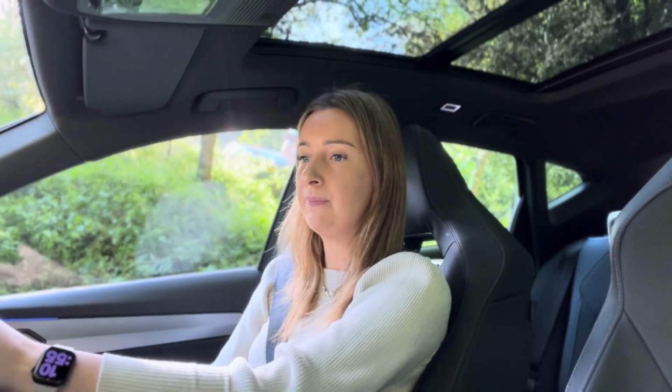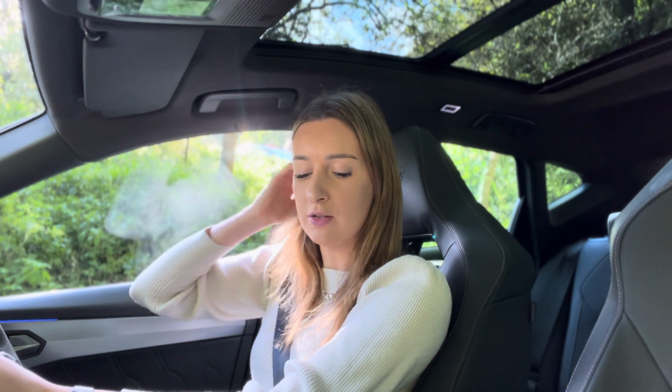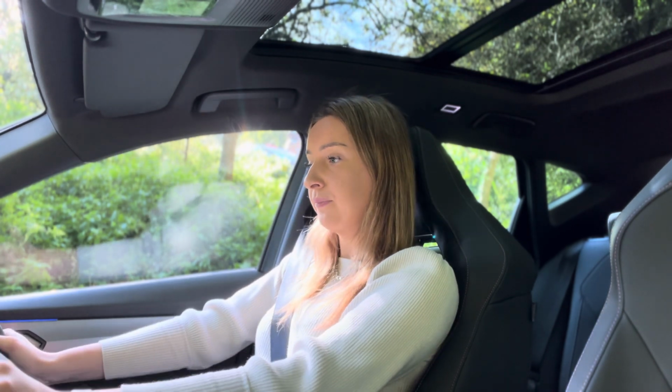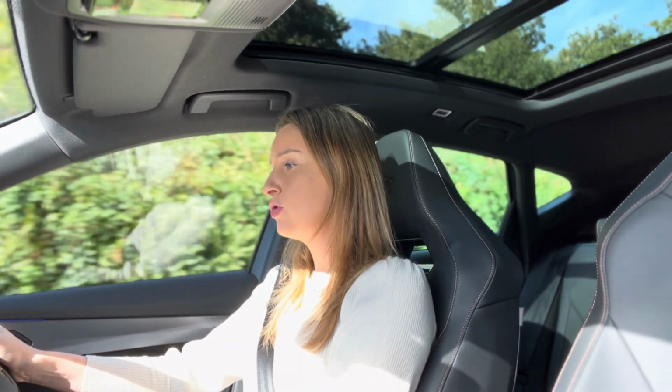Beeping again at me. I'm nowhere near anything. I wish I could turn that off. There must be a way of turning that off. I imagine there's a way of turning it off. You could turn off the parking sensors, but I'd like it so that it just came on when I was parking, not when I was driving along, because it is quite irritating. But it's all the new safety features and stuff, isn't it? So let's go. We will put it into Cupra mode.